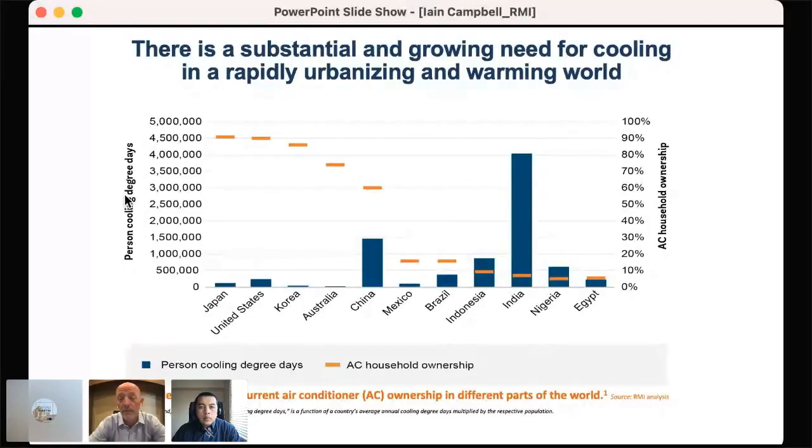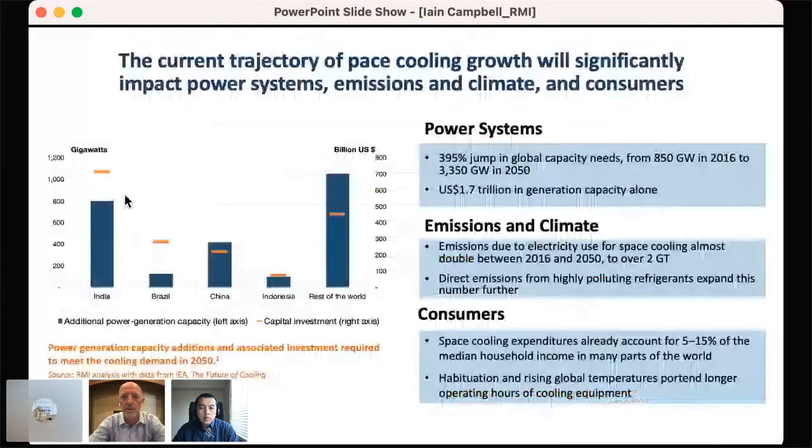Where we see very high future demand coming, places like Mexico, Brazil, Indonesia, India, Nigeria, Egypt. And so it's just a representation of countries, and you get an idea as to what the future of cooling is going to look like as adoption of cooling spreads into countries where there is the greatest level of normalized demand.